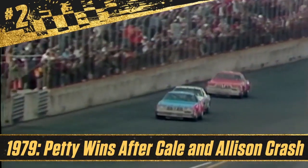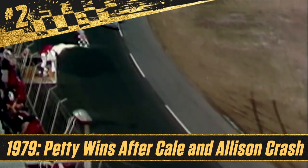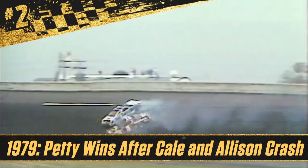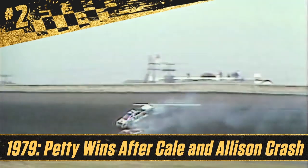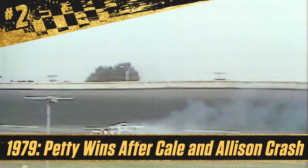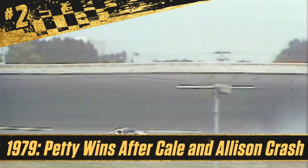Here they come. Waltrip trying to slingshot. Petty is out in front at the line. Waltrip to the inside. Petty wins it. Let's look again at that crash. Here it is. They're into the turn already, spinning, sliding. The hopes for Donnie Allison vanish. Cale Yarborough trying to win his third.